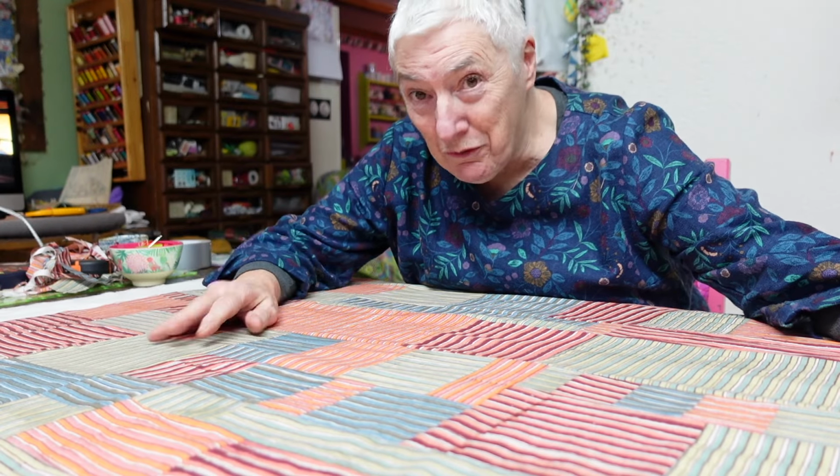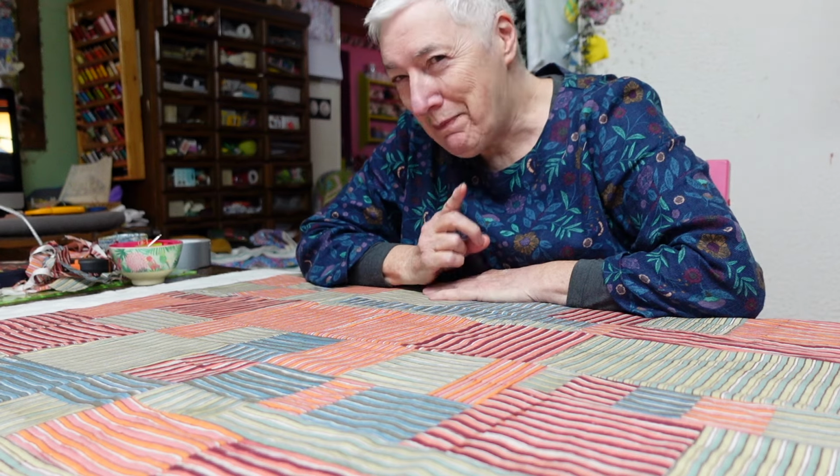So I'm going to get the pins, they're on the windowsill. I'm boiling the kettle because I'm going to have a cup of tea and I'm expecting the phone to ring any moment, so it might do that.